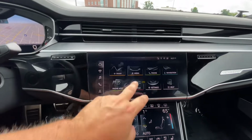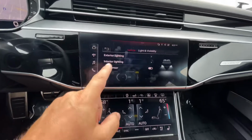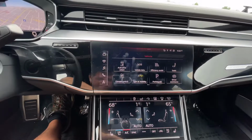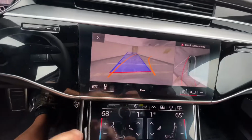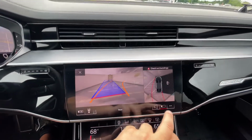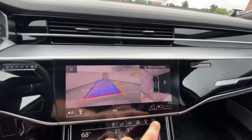Go back to home, back to media, or sorry, I meant to press this one. One of the things I really like is the ability to control your exterior and interior lighting, which is kind of cool. And then it also has an amazing set of backup cameras. You can see the lines do move there, which is really nice. And then you've also got, oh, whoops. You could put multiple different ways. You can kill the camera.